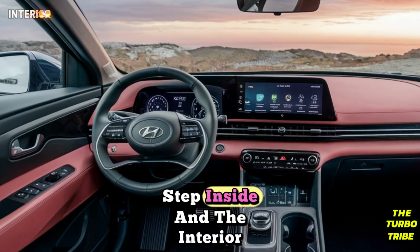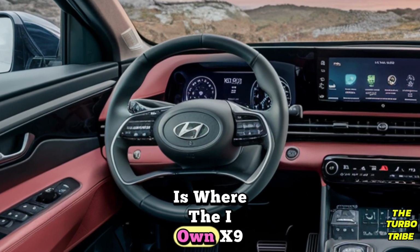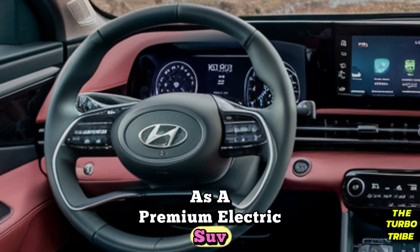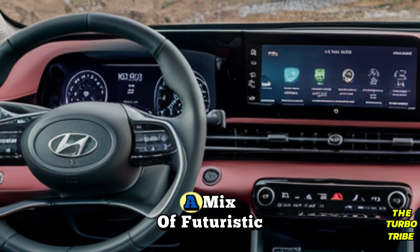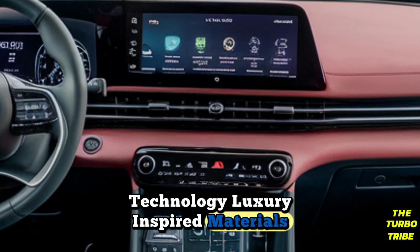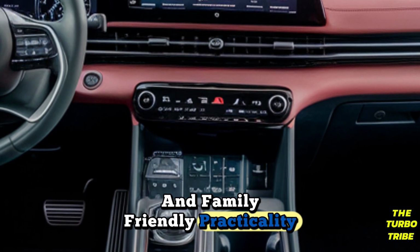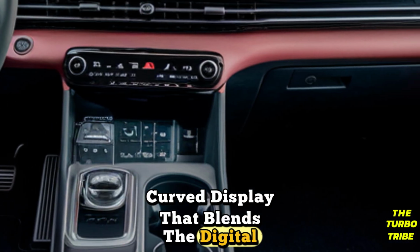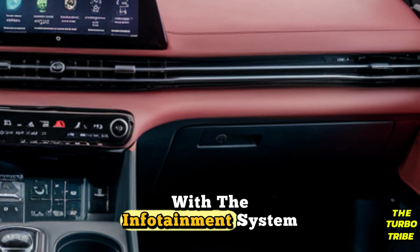Interior. Step inside, and the interior is where the Ioniq 9 makes its strongest case as a premium electric SUV. Hyundai has crafted this cabin with a mix of futuristic technology, luxury-inspired materials, and family-friendly practicality. The dashboard is dominated by a massive curved display that blends the digital gauge cluster with the infotainment system into one seamless screen.